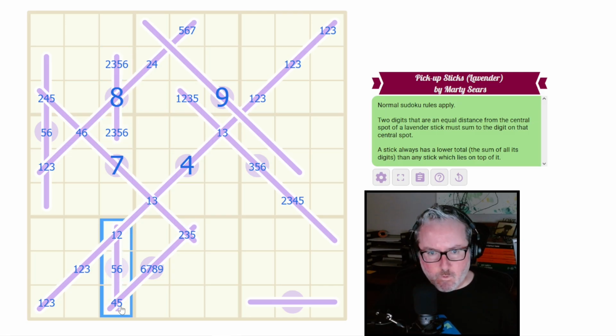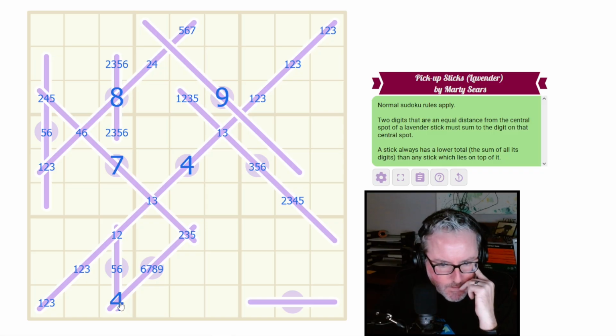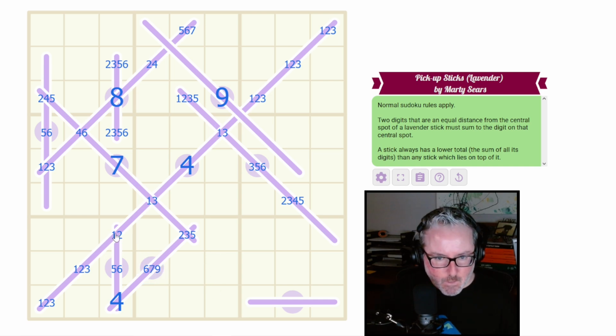Is this always a 4? 3, 5 says this is 4. 2, 6 says this is 4. That's 4. We can't do 1, 7. And obviously we can't do 4, 4. So this just is a 4. Okay. That means this is not 8. 2, 3, 5, 6.